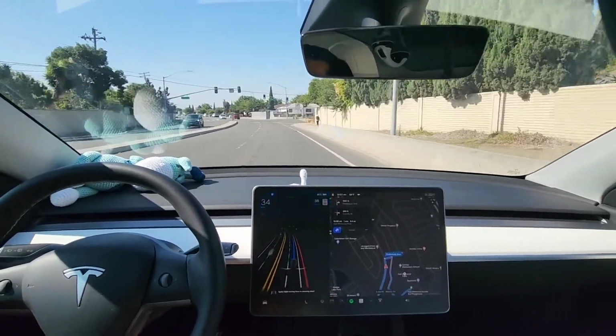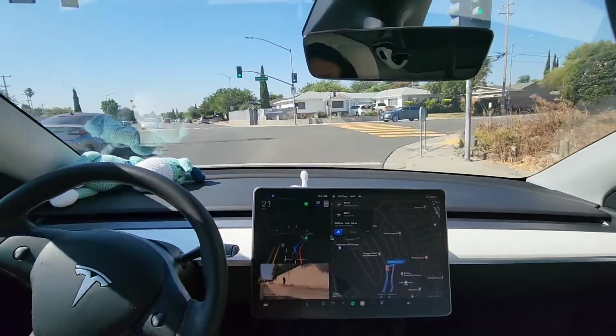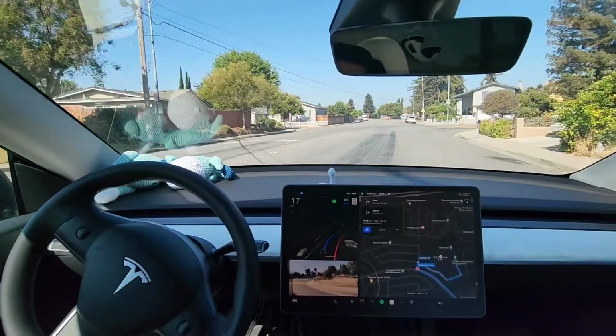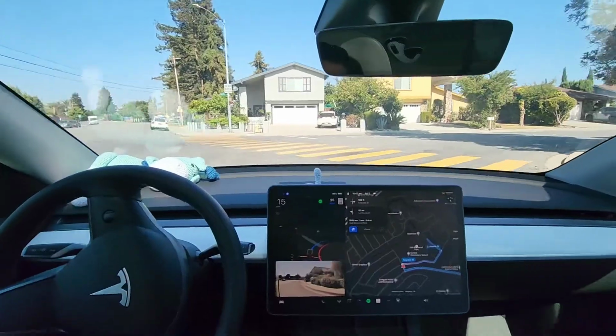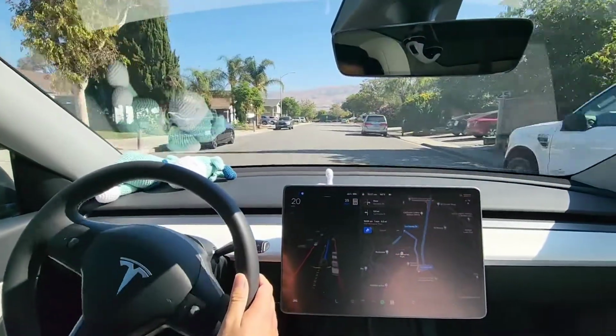Right onto Redwood Avenue. Okay, it's going to turn right here. This car's following too close behind me. Okay, it's doing that all on its own. Now nice. Turn right onto Coyote Street. Nice. Nice. There's a car there, be careful. Okay, got it.